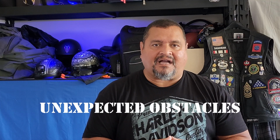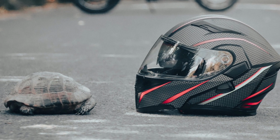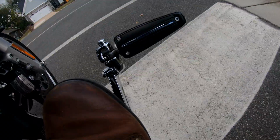Handling unexpected obstacles. Life is full of surprises, and so are the roads we ride. Here's how to handle them safely. Stay alert and scan the road ahead to anticipate any potential hazards. If you spot debris or obstacles, gradually reduce your speed before reaching them. Avoid sudden braking because this may lead to skidding.